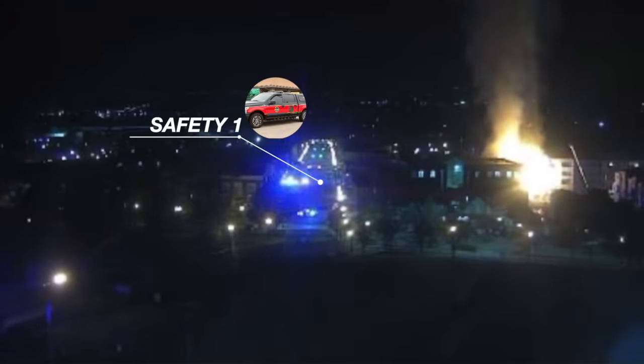Engine 11, Bravo, Engine 11, Alpha, drop that jet gun about 2 feet. 16, I want you to report to the Alpha side. Report to the command post, we'll give you direction. 16 to the Alpha side, command post, copy. Command, Medic 13 on scene.